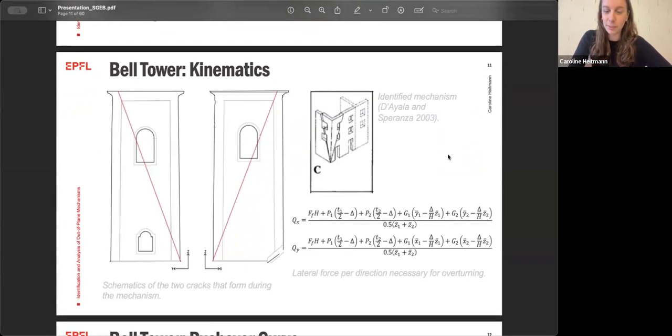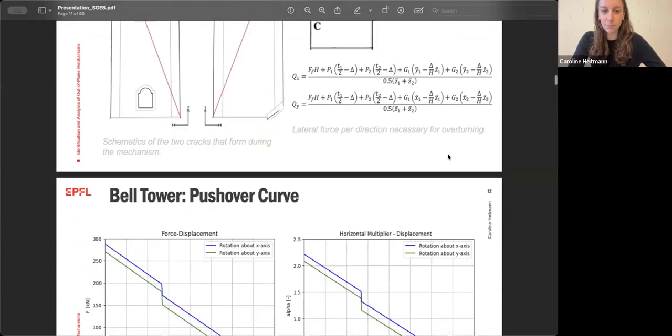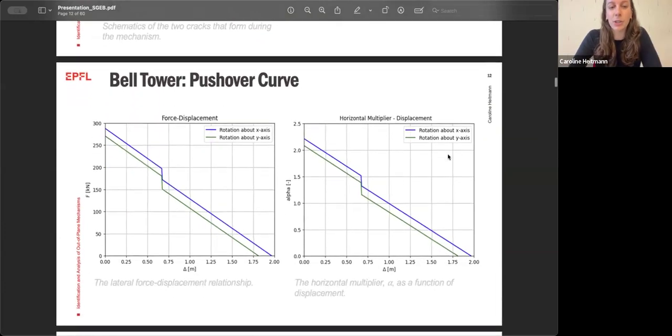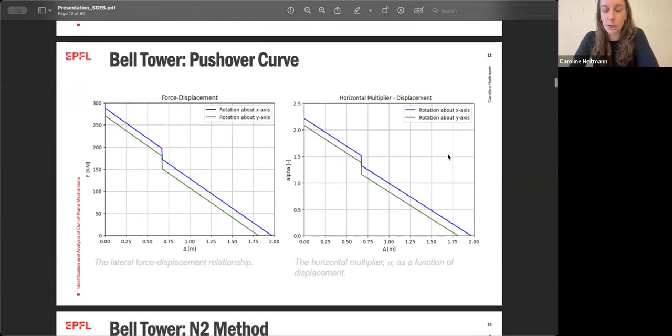that formulate all the main forces to see what our lateral force capacity is, to see how much we need to overturn these bodies. And then we can use this data to plot pushover curves, which are the force displacement relationships, as well as our horizontal multiplier as a function of displacement, which is going to, again, correlate the lateral force necessary to overturn this proportional to its gravitational acceleration.